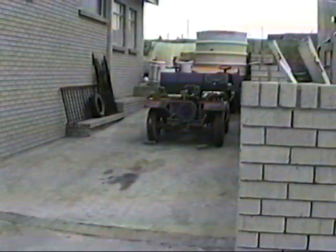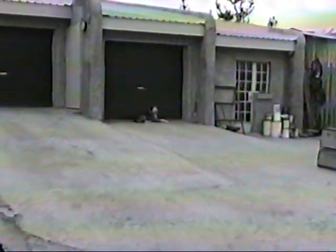Okay, and then there's some building equipment there. Isn't that Hector's? There's Bingo. He's the watchdog. All he does is watch. There's Bingo. Okay, and then I'll take you around this way. Hello, Bingo. Not too happy to see me.